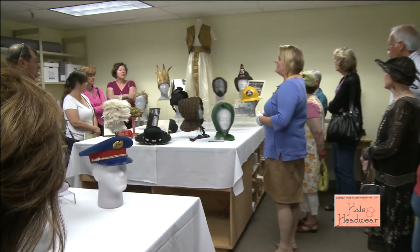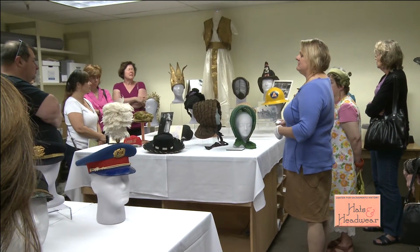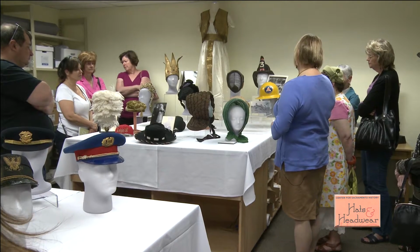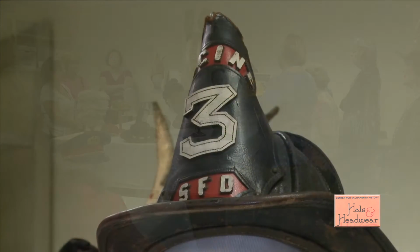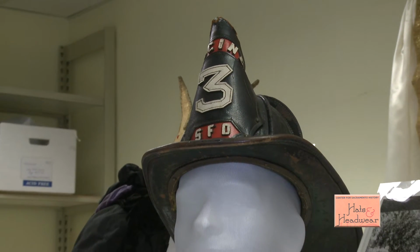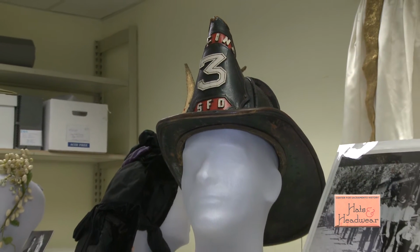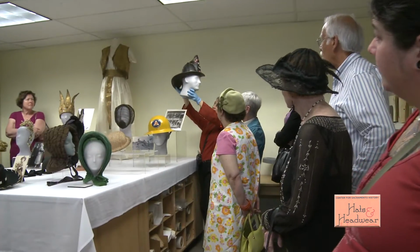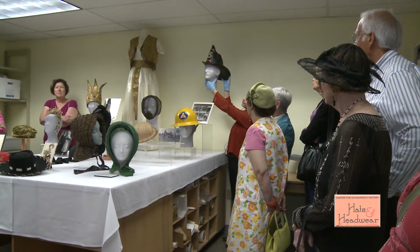Function, of course, is one of the things is to protect you, protect from the weather, protect from injury, protect you when you're in an activity. That hat is about from 1880. It's worn by a local Sacramento firefighter in engine house number 3. And it's great because the emblem on the front tells us that he was in engine house number 3.